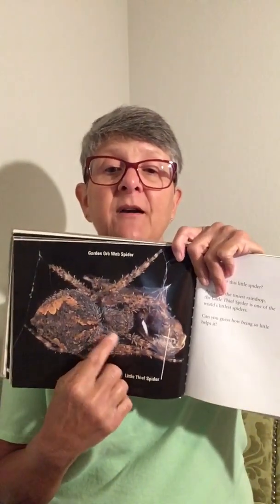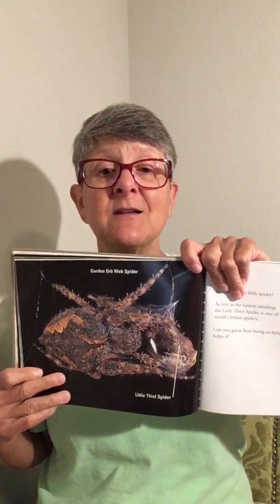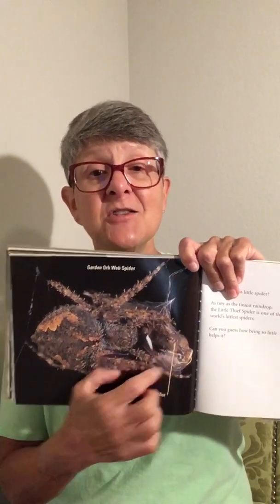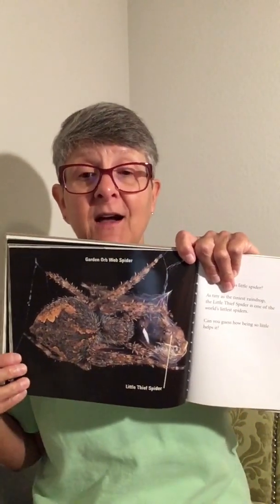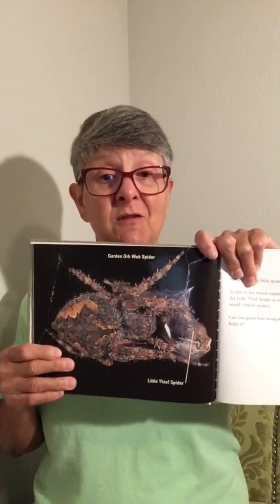Well, this spider is not going to eat the little spider after all. It already had something to eat. This guy's just stealing food from the big guy. That's one way being small can be used to your advantage, right?